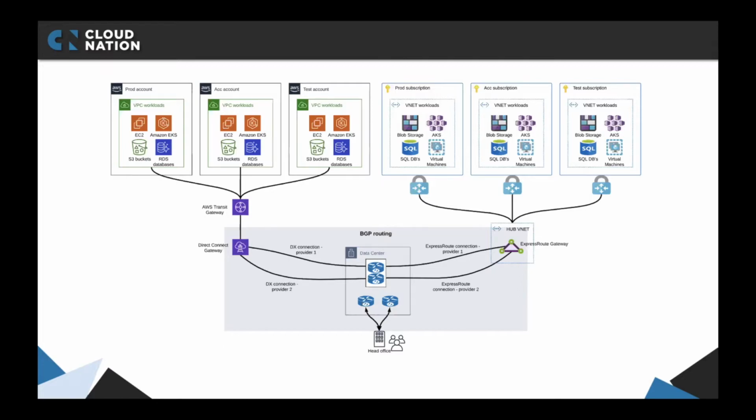And something that stands out immediately is that the architectures are different. On the left in AWS, you see the AWS Transit Gateway that is needed to connect several accounts. You need a Direct Connect gateway to attach your Direct Connects and public and private VIFs. And on the right in Azure, you need a hub VNet with an ExpressRoute gateway and Microsoft and private peering. So they're not similar. They look similar, but they're different, and that's why it's quite difficult to interconnect them as well.